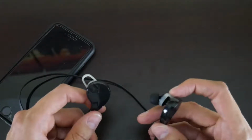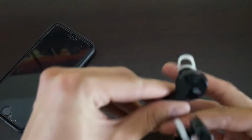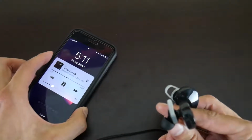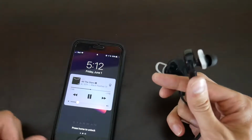Now, my only weird quirk about these is that they're stupid loud. I don't get it, but whenever I have them paired with my iPhone right now, the loudest I'd ever have them while going for a jog or anything would be at this volume. Because at this volume, they're loud for me.